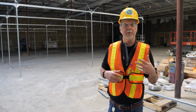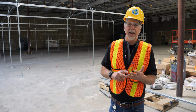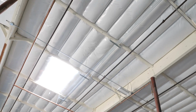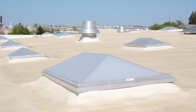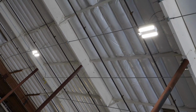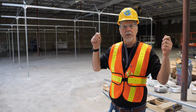And so we're doing a lot of the same stuff that we did in the other building that we talked about last year, which is adding the insulation above, and you can see that's all in place now. And we've got skylights going in here to bring in natural light. We also brought in a new kind of LED. These newer LEDs create a lot more light with a lot less energy, and we're able to use fewer fixtures to get more light than what we had before.